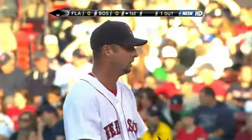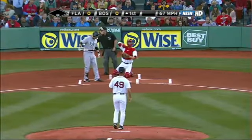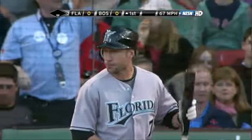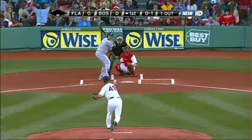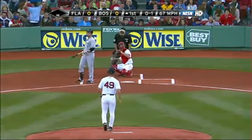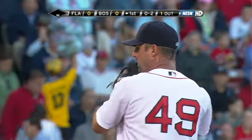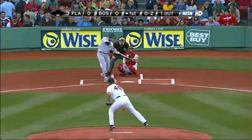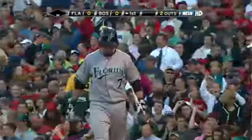So one down here in the first inning. Ross Gload, the batter, first baseman. Former member of the Chicago White Sox. Wild swing and a miss, and it's quickly 0-2. A lot of these Marlins have not really faced Wakefield. I think only Cantu is the only one that has any kind of at-bats, maybe 21 at-bats, but nobody else more than 3 or 4. Swing and a miss, back-to-back Ks to begin the night for Tim Wakefield.